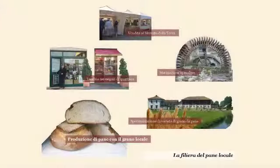And also, for instance, we have another project, which is a local bread chain. What does it mean? Bread entirely produced with the grain and the flour of the park. Some farmers are testing new kinds of flours, and the entire chain is within the park, and we have a fantastic bread now already available. But it's not the only one.